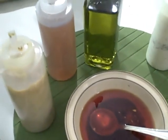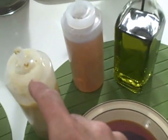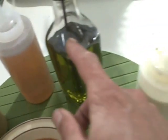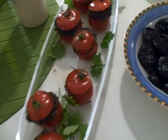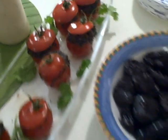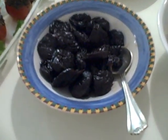So next you get your selection of dressings. They have many different dressings: honey mustard, your standard apple cider vinegar and oil, and also your Caesar dressing and a chipotle dressing right here. In addition, all you can eat are the stuffed tomatoes with the olive topping on it. Those actually look really good to me. I know I'm gonna probably polish down a few of those. Next we have some prunes, and finally some cherries.